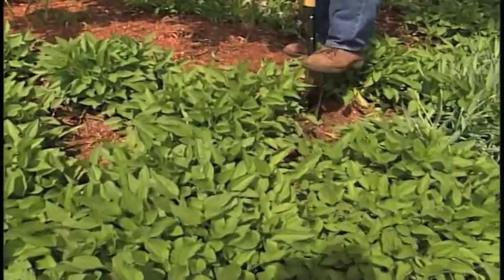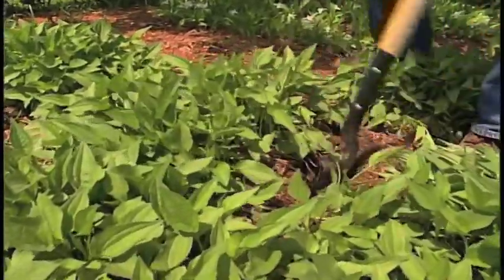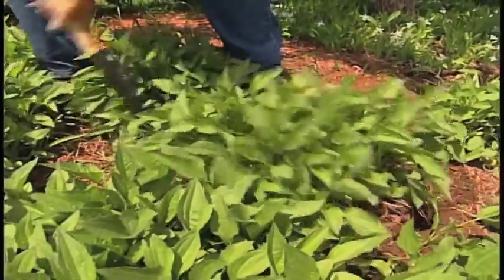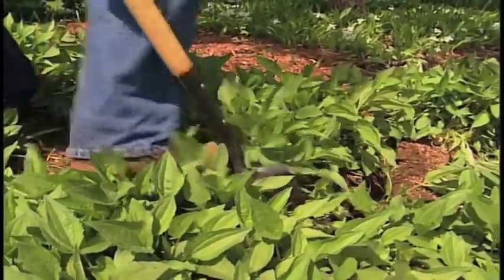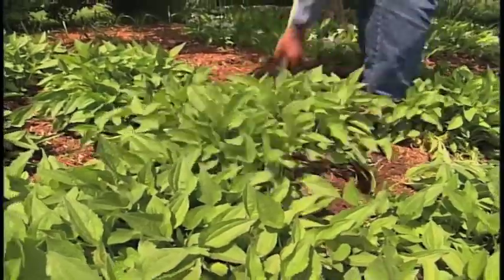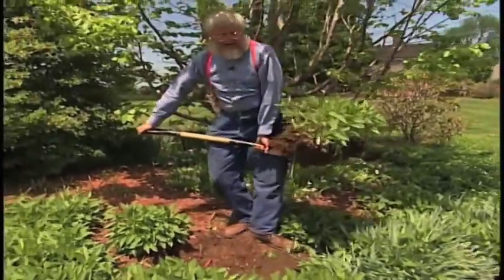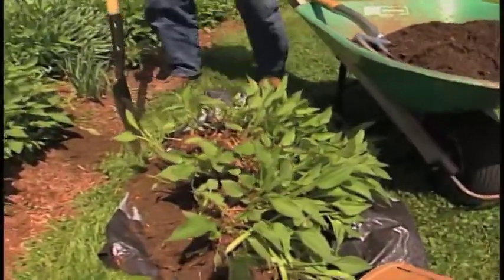To divide this plant, it's simply a matter of taking a sharp spade, digging around the clump, loosening the whole thing, and taking it out of the ground in one big chunk. I don't know how much I'll be able to lift here, but I think I can get that up. Here goes. Up it comes, and out of the garden it goes. Boom. There we are.